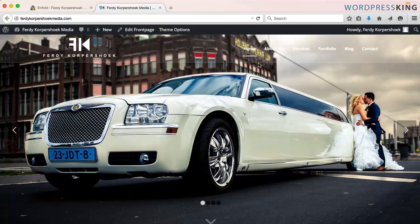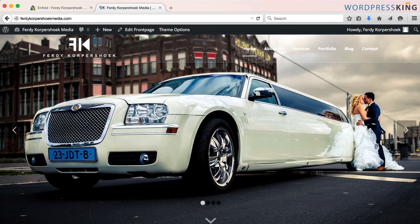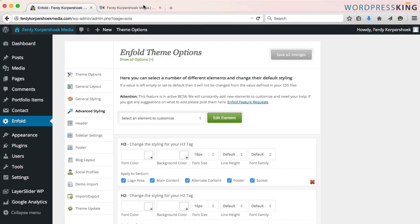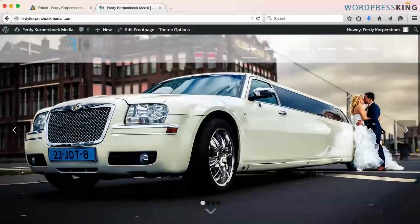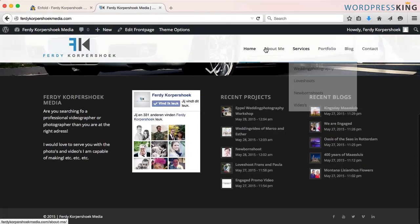I go to the home page and right now the menu is white. As you see, the menu is not always visible very well, so you have to be careful with choosing the pictures and the color. You can change it to white, so be creative. See what looks best with your background image. Okay, what I will do, I want this menu to be darker.